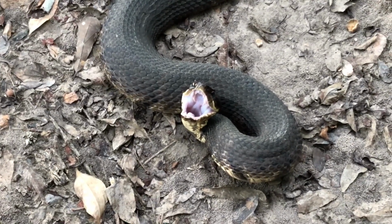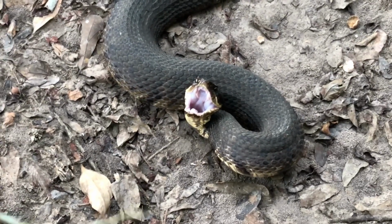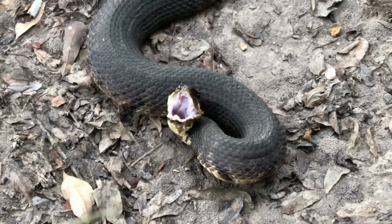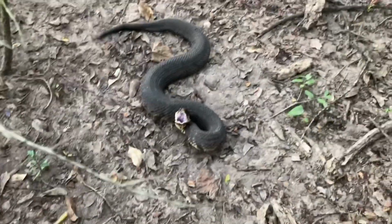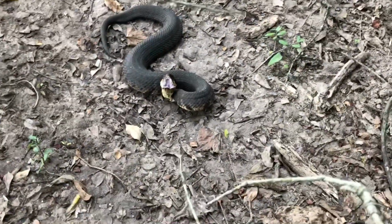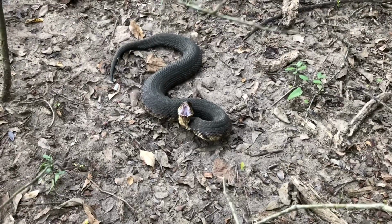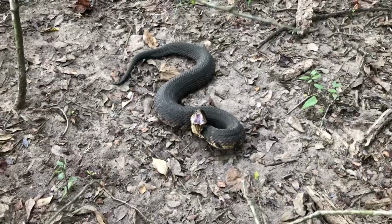Really, really cool snakes. Now we are actually right next to a hiking and biking trail here, so people need to watch out. I'm gonna just snap a quick photo. Alright girl, I'm gonna be on my way now. You stay away from that trail over there and stay away from the people for your own sake.